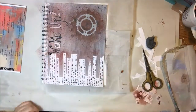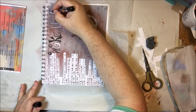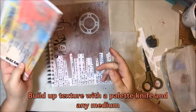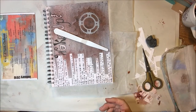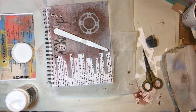So I glued that down with a matte gel medium, and then once it was dry, I had to draw my little swirly part of my title over it. Had the title been going on later, it would have been moved up higher. But since it was the very first step, I had no way of knowing exactly where I needed it to be positioned, so I just kind of guessed.